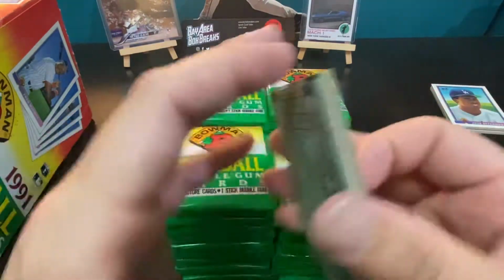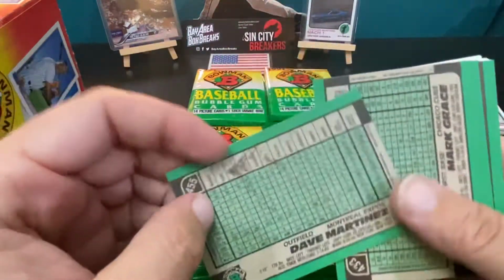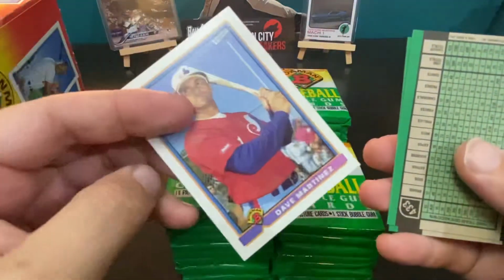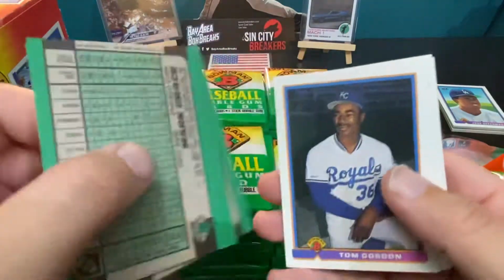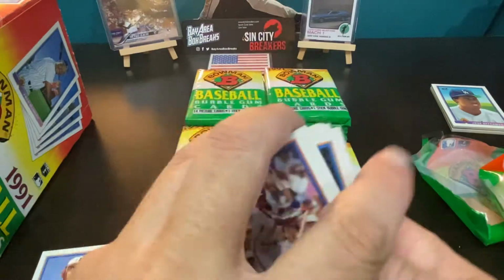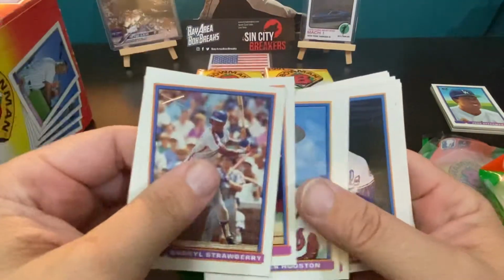But great to be back, and like I said, I am still collecting and putting these into binders. See, cards like this won't go into my binder with a gum stain, but it's only one card out of these. These are pretty good condition. They were wrapped up pretty nicely, so we'll see if we're able to find some of these key rookies.